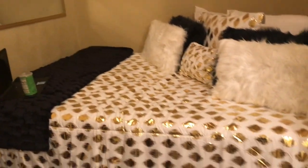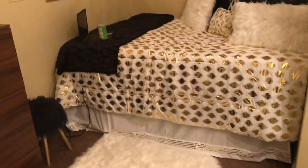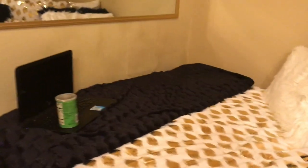I got my bed set, which is very cute, simple. Got that from Walmart. These pillows are from everywhere. This throw blanket is from everywhere. And I put this mirror up right here just so I can look at myself again, okay?